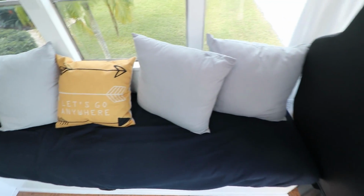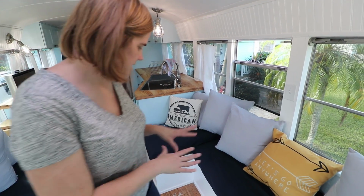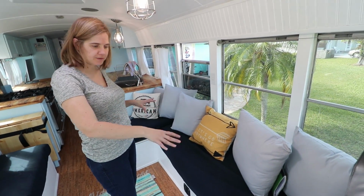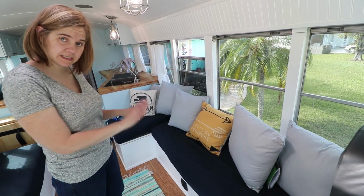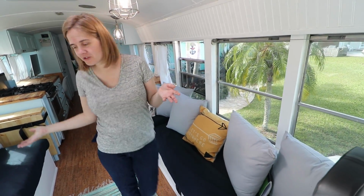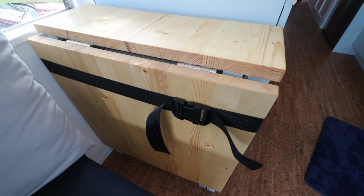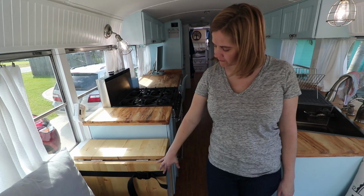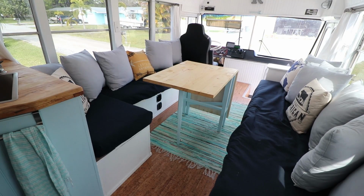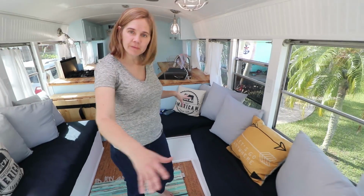This is our dinette area. Originally, when we were building the bus, I was gonna put a table here, like a regular RV table that was attached, a permanent table type thing. As we were building the bus, I just loved the openness so much that we scratched that plan and built a gate leg table. It's strapped in for when we're moving. When we need it, we just unstrap it and set it out, and it creates a nice big table area.